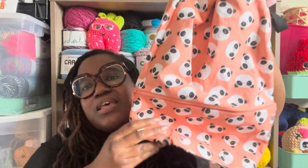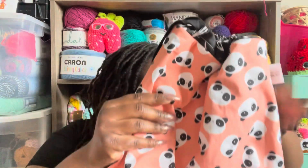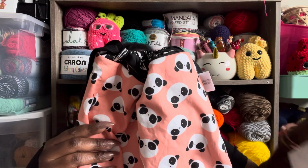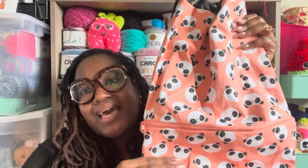I'm gonna stick to it, and that's what I'm sticking to, y'all. But this is Priscilla's double, because I want to get the name right. This is her double-decker crossbody sling bag.